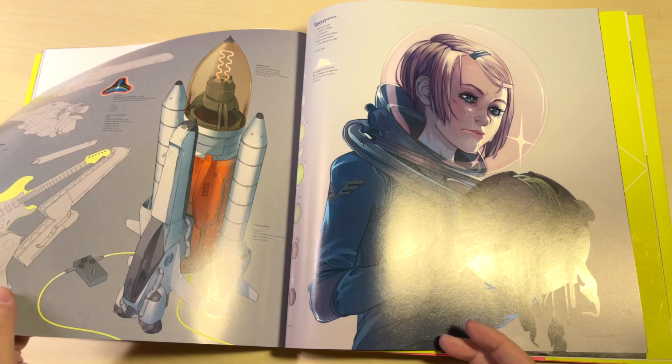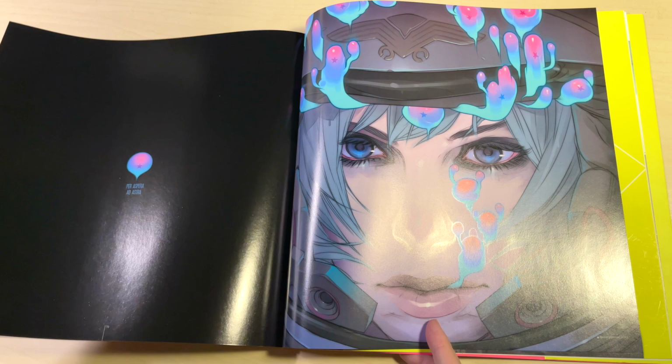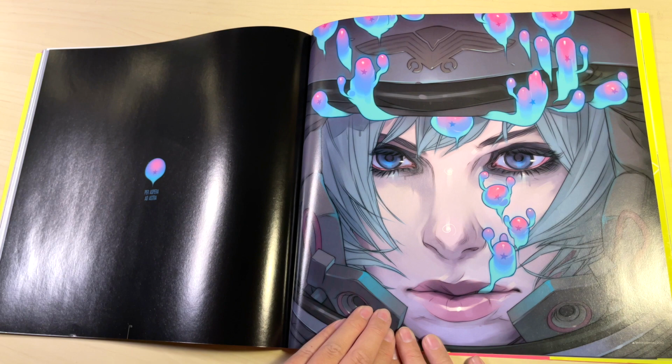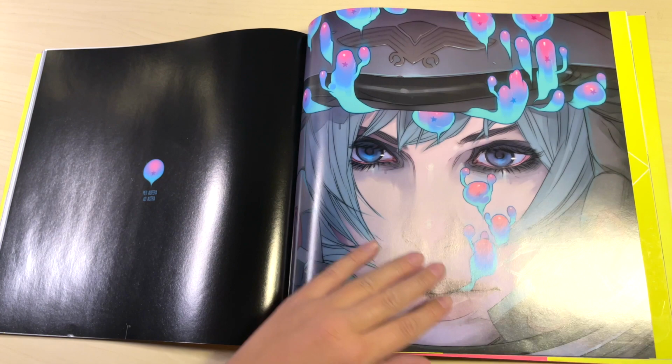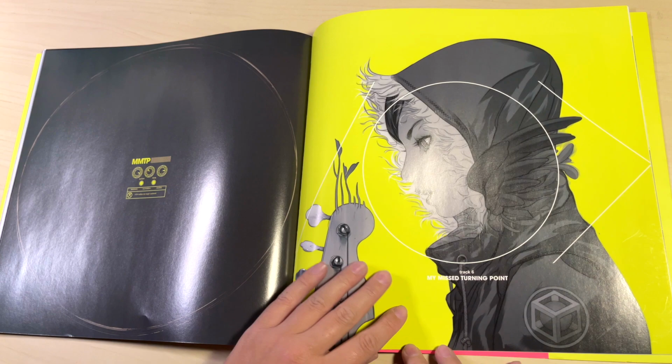Now these are rocket instrument girls. Ooh, that one's pretty. This reminds me of Death Stranding a little. Lots of video game references. It's a little sketchier than the other ones too. A little looser. So pretty. Oh, sorry. There's a glare, I think.